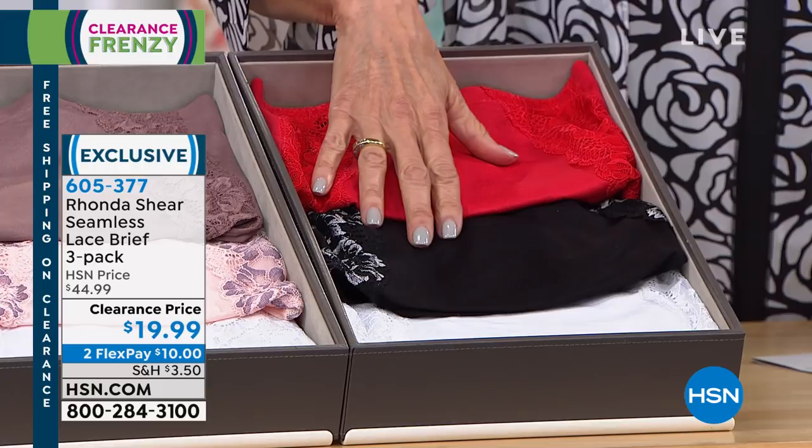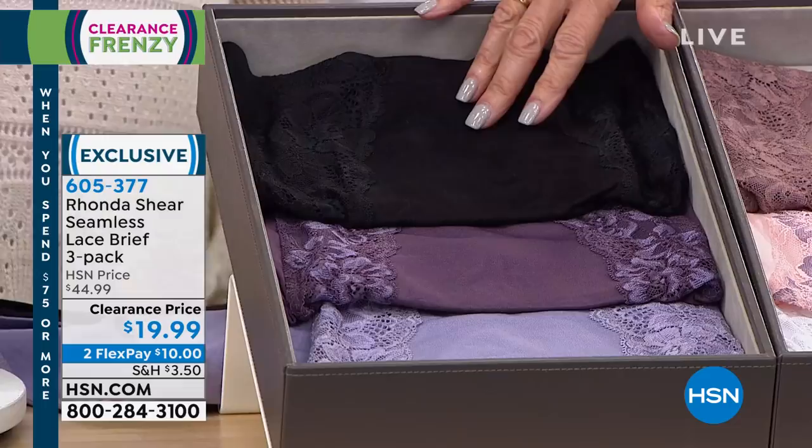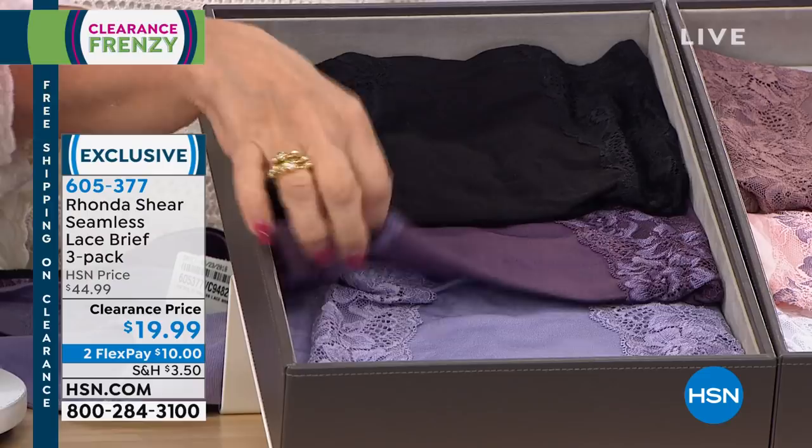Then, oh my gosh, this is so beautiful. These are the pinks: mocha, pink, so pretty, and white, another choice. And then the beautiful violet that comes with the black. And then you also get the lilac. These are gorgeous.